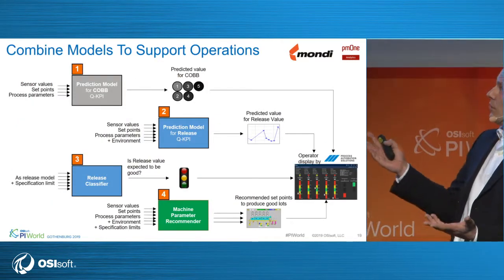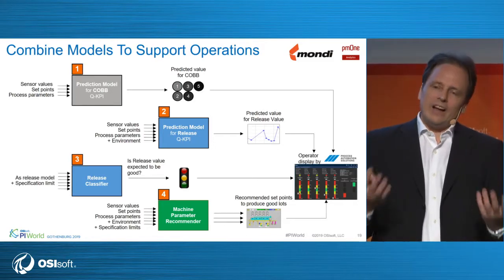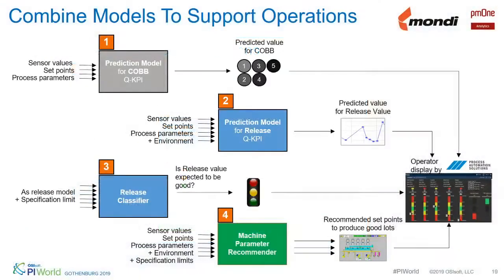Now that you've seen three prediction models, that's kind of the eyes and the ears for the operator, giving them new capabilities. But also, we wanted to get one step further, making a specific recommendation on how to set up the machine, and this is where the parameter recommender comes in. So all of those four models go into one chart, one flexible display, which is being displayed directly in the PI system. It's the operator display developed by our project partner, PA Solution.